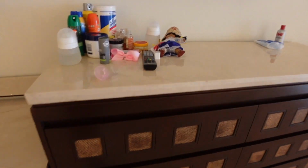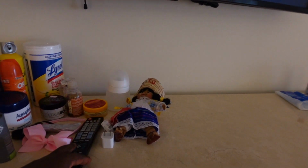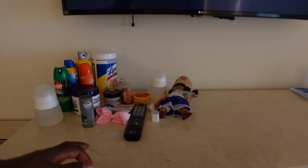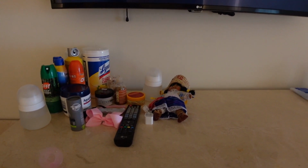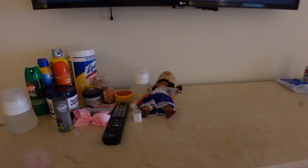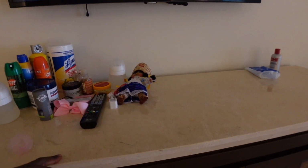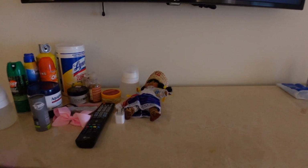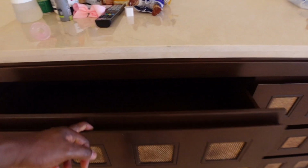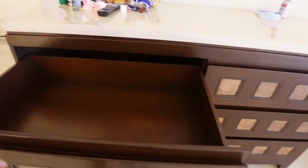But then again, you have this massive drawer space, and of course, as you can see, our personal stuff in there. My daughter's teddy bear that we bought from the gift shop the moment we got in there, and the rest of our cleaning supplies, Lysol. We like to travel with it just to be on the safe side. Not every place is as clean as you would think. And then you have these nice drawer spaces. They are all soft close drawers.